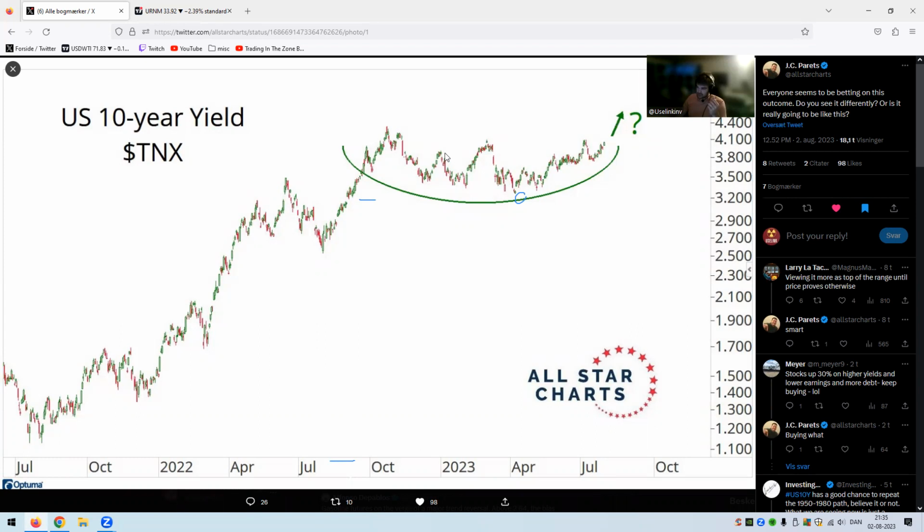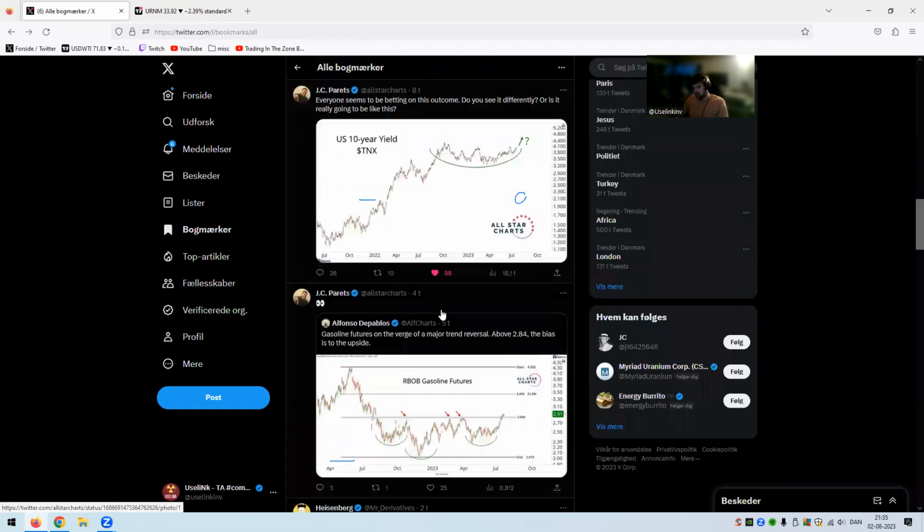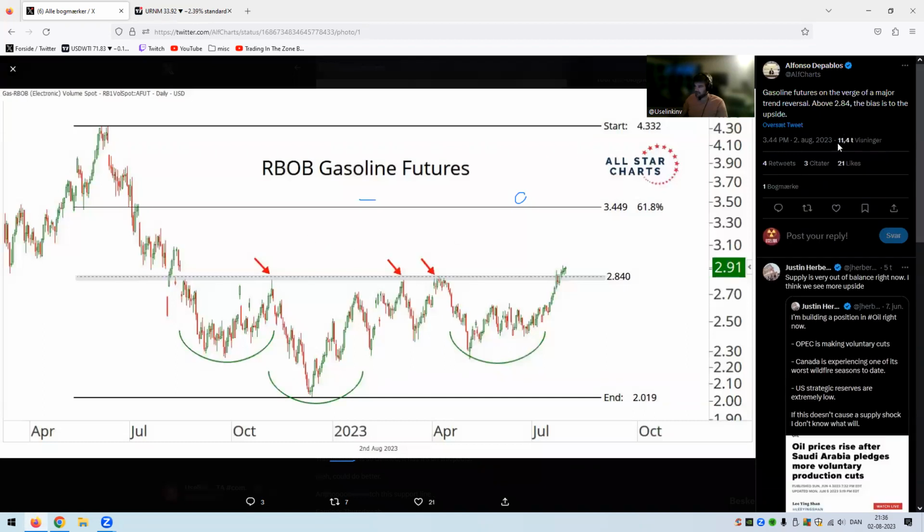But again, that's totally speculation. For now, it's a very bullish setup. But again, we are so late. And obviously, when you get this clear setup that late in the move, we have to get worrisome.